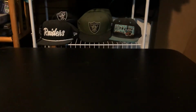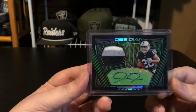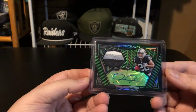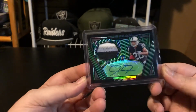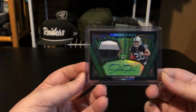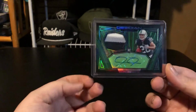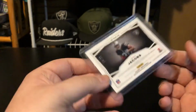I guess I'm going to go with the bonus card here. I did pull this very recently when Obsidian came out. I was watching the Obsidian prices, and I just managed to find a break. It was 12 boxes for $50. Raiders for $50, that was pretty cheap. Everything else was going for 70, 80, 90, and somehow everybody was just sleeping. And I got it for $50, and this was one of the big hits I pulled. It's 39 out of 50.